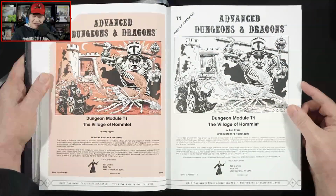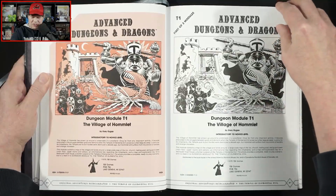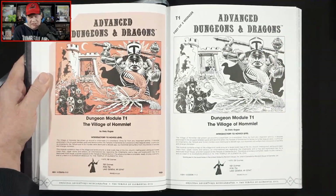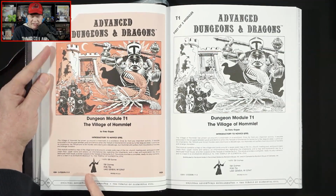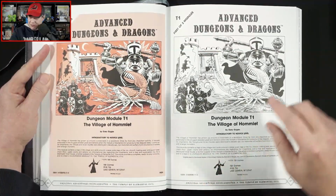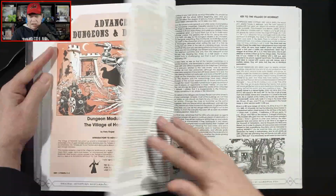So here it says first of 2 modules. See, now I don't. Well, once again, this is a later edition. I know the one that I had did not say first of two modules. I really don't think it did. I just think it's a T1 up in the corner.